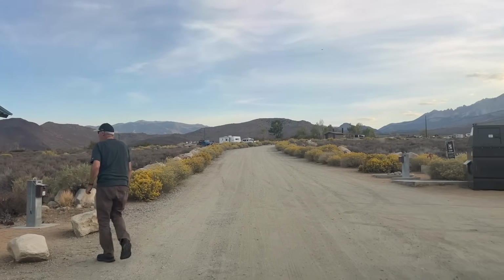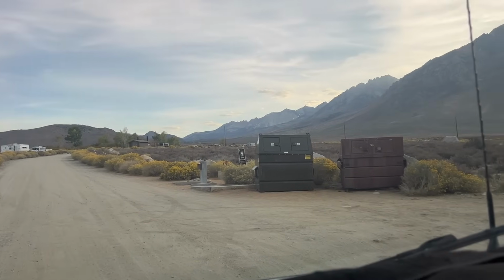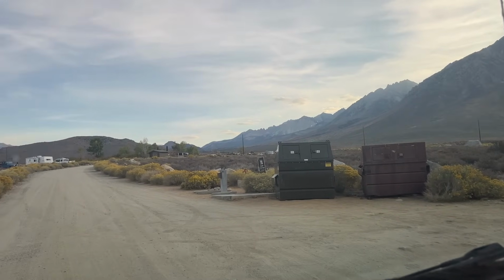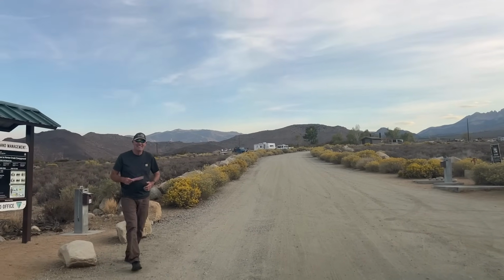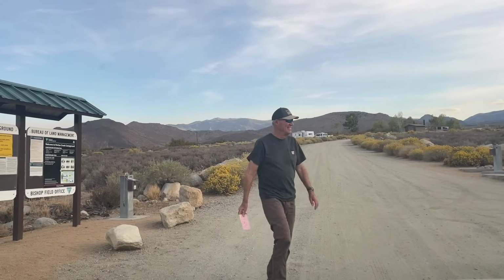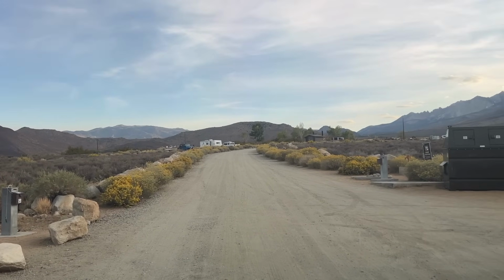And the sun has gone down, so it's gonna cool off nice and fast. I do have a dump station here. I don't know if the water works though. Last time we were here, I think they were having issues with the water quality testing. But of course, that means if you go way to the top, it's a long walk down.